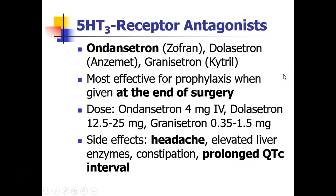These are most effective when given at the end of surgery, and the dose for ondansetron is 4 milligrams, dolasetron 12.5 to 25 milligrams, and granisetron 0.35 to 1.5 milligrams. The most likely side effect is headache and prolonged QTc interval.